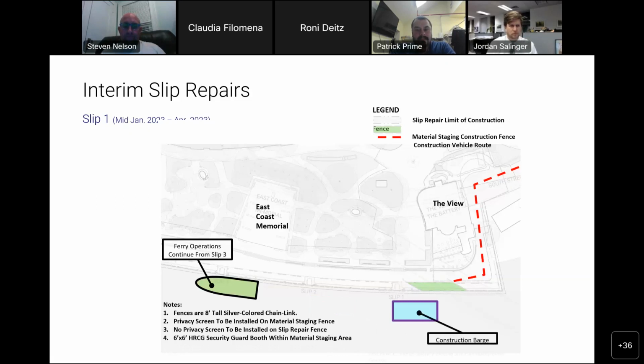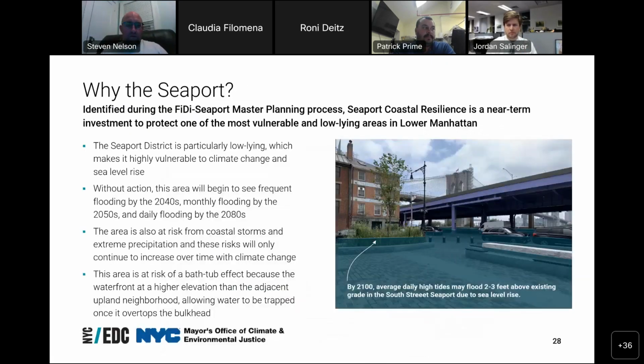Again, like Steve had mentioned, this is the second phase where we'll be over at slip 1 after we've completed the repairs at slip 2 to get that back up to the capacities. Next slide, Diana. Back to Jordan. Excellent. And I will hand immediately off to Andrew at EDC.